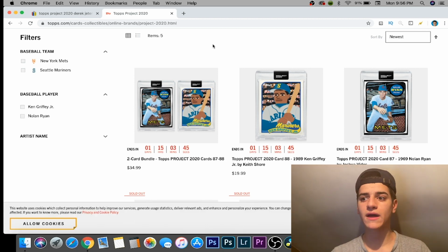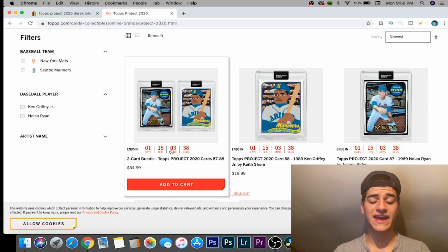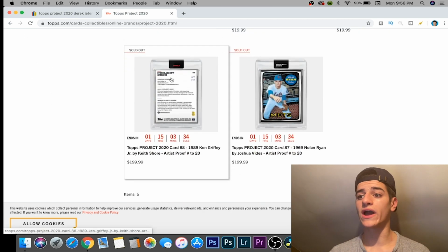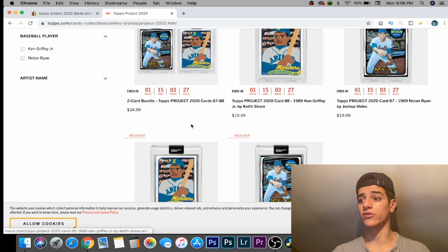So you can see the two cards that are up right now, this Nolan Ryan and the Ken Griffey Jr. If you want to buy a bundle of them, you have $35. Instead of buying 20 and 20 each, you save your money. You can see the timer. It ends in an hour 15, or a day and 15 hours. Once that's over, cards are done, new ones are brought in. You can go down here, and these are the limited ones that are out of 20, so they're all sold out already.